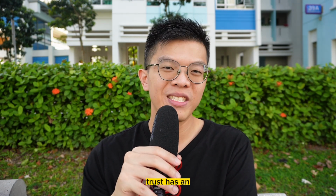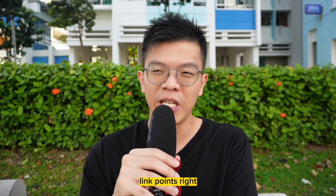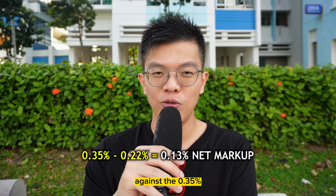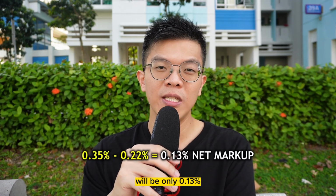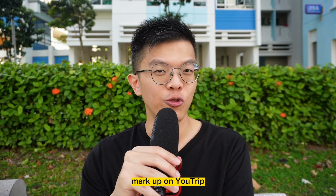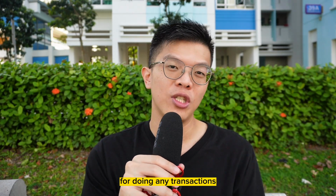But you see, Trust has an additional benefit because you get 0.22% link points, right? So you can use the 0.22% link points against the 0.35%, and your net cost will be only 0.13% compared to the 0.35% markup on YouTrip, because YouTrip does not give you any rewards for doing any transactions on their card.